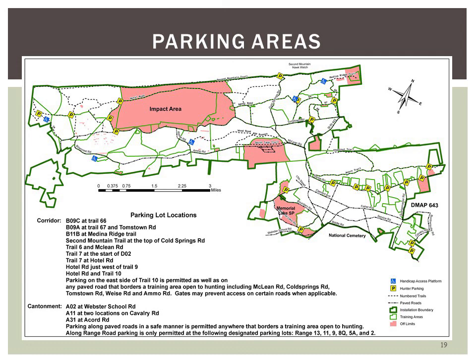In the training corridor, parking is permitted in the designated lots, along Trail 10, and paved roads such as Amel Road, McLean Road, Weiss Road, Cold Springs Road, and Tomstown Road, when accessible and open. Driving on and parking along other trails and roads not listed in FIG Regulation 215-2 is prohibited. Parking at Memorial Lake State Park is also prohibited.